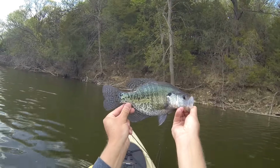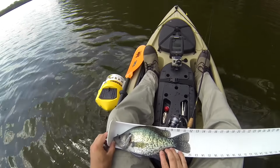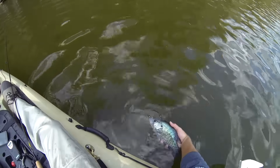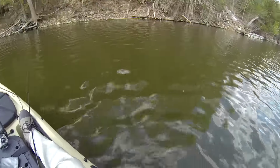Beautiful fish. Man, that one felt bigger. First one to peel off a lot of drag. Off you go.